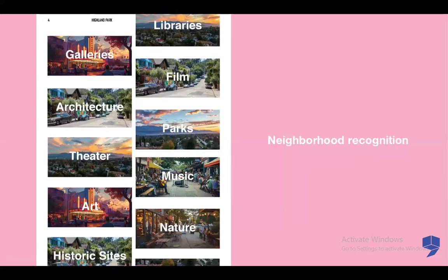The second part is neighborhood recognition. LA is a very diverse city, right? We have different cities of different cultures. So we will extract the keywords of the neighborhood that the client wants to live in. What's this neighborhood like? For instance, Highland Park is very energetic, kind of young, a growing, developing area. So we just use these keywords, and of course, we'll have beautiful images, so the client can understand what this neighborhood is about.